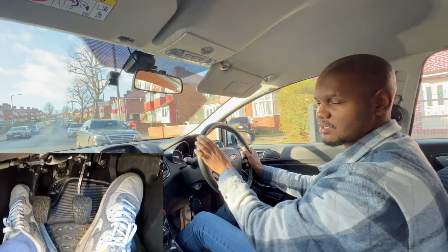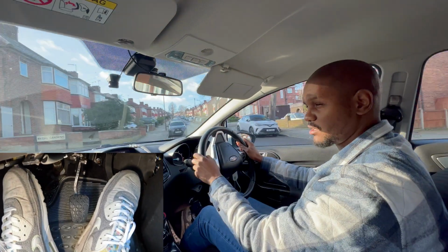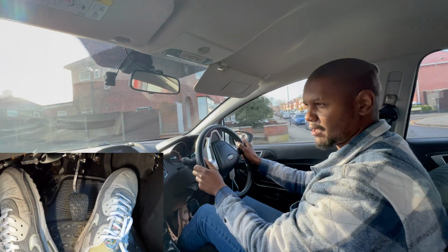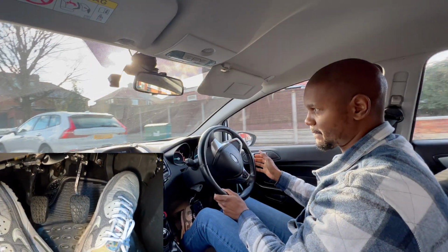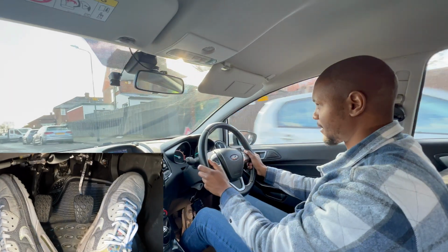So like I'm going to turn this left here, I'm not going to press my clutch, I don't need it. I'm going to have my foot near it in case I need to stop, because it's quite hidden and it's quite a blind corner here, but I didn't need to press it. I just had my foot near the clutch, but then I didn't need to use it.